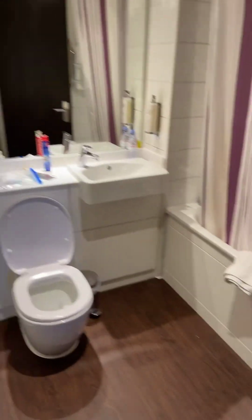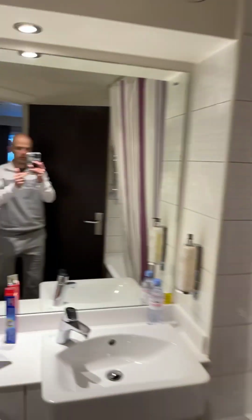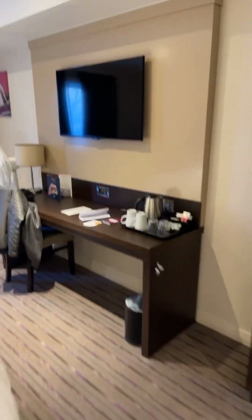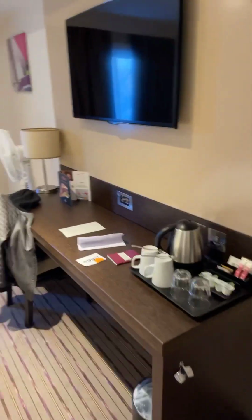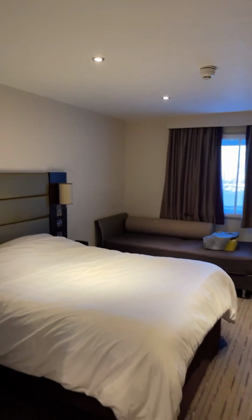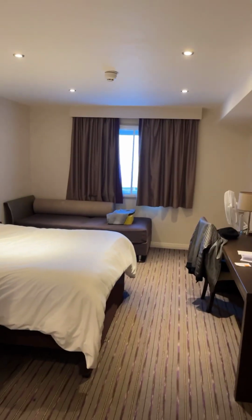Full-size bath. Nice bright colours in it. Lovely warm water, tea, coffee facilities. A few little bickies in there, which is a nice touch. But yeah, I'm impressed with the room, guys. I have to say, this is the Premier in Watford.